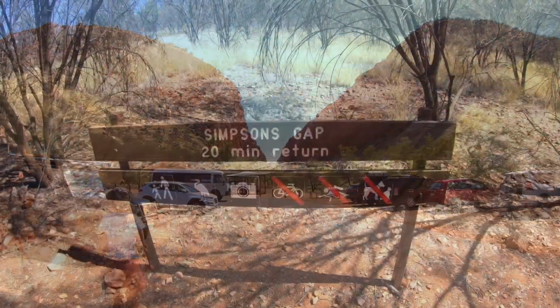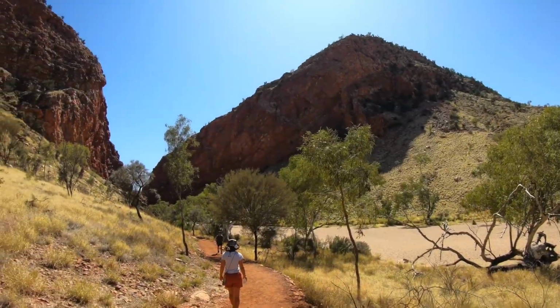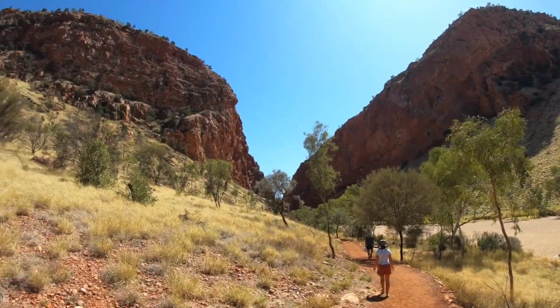Simpson's Gap is only a short drive from Alice Springs, and it's one of the places you can actually come and see rock wallabies, if you're lucky enough.